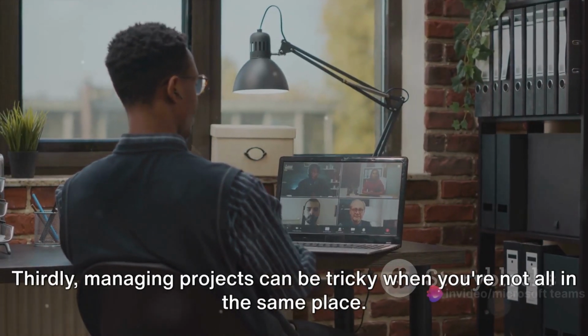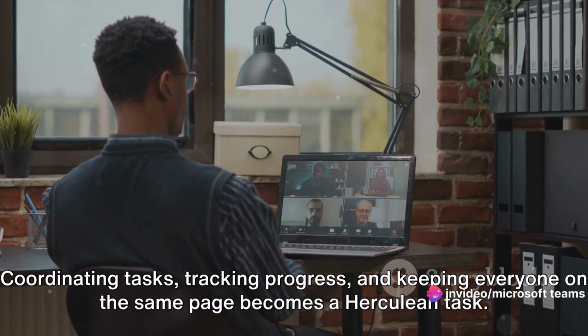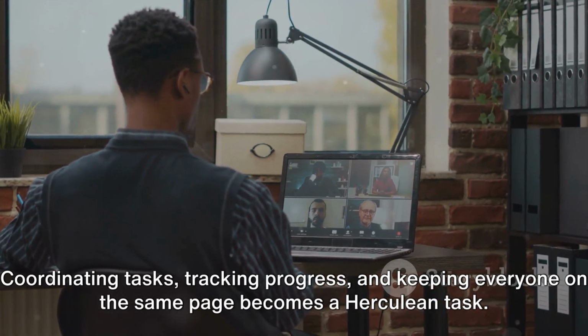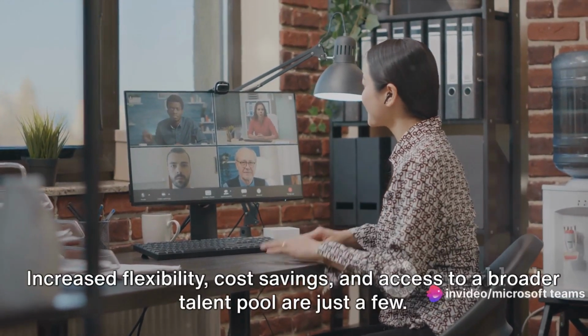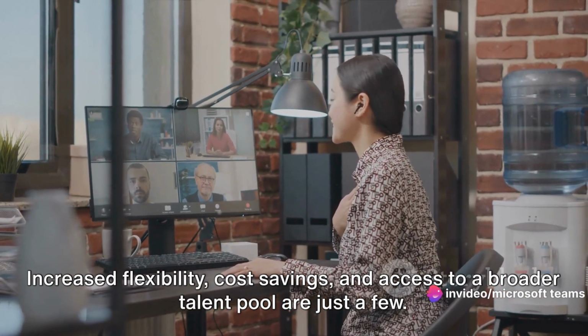Thirdly, managing projects can be tricky when you're not all in the same place. Coordinating tasks, tracking progress, and keeping everyone on the same page becomes a Herculean task. But despite these challenges, the benefits of remote work are undeniable. Increased flexibility, cost savings, and access to a broader talent pool are just a few.